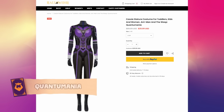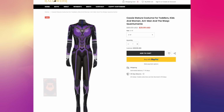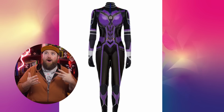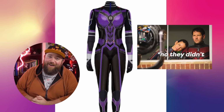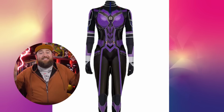You could also, I don't know why you'd want to, but you can, dress up as Cassie from Quantumania. That's a costume that's available. I don't know. I guess the only reason to buy one of these outfits is just because you are a completist and you already have an Ant-Man and a Wasp costume, so you're like, well, I gotta, these two had a baby. You know what I mean? I can't understand why anyone would want to dress up like Cassie. No disrespect to Cassie or the actress playing it.